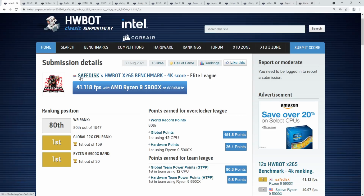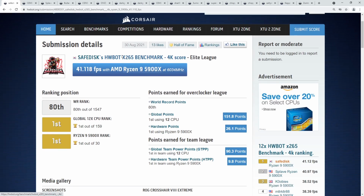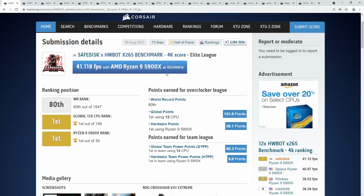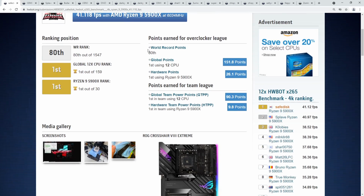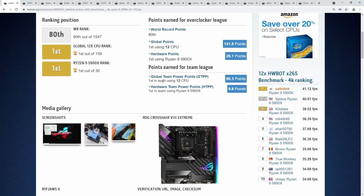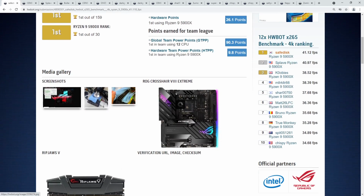Starting off with Safe Disk's 12-core HWbot X265 benchmark 4K top score. This is 4K video encoding using X265 on a Ryzen 9 5900X at just over 6 gigahertz, producing 41.118 FPS, and taking the record for X265 on a 12-core CPU.